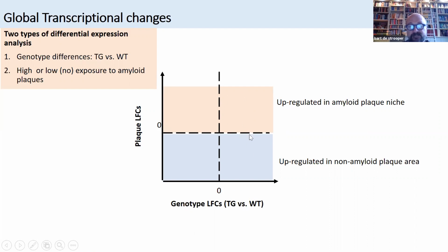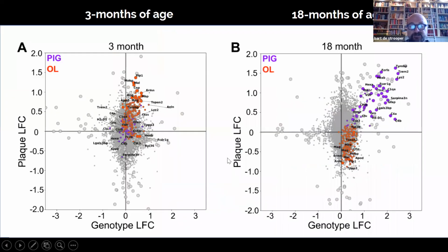And so here you will see the genes which are strongly upregulated in the amyloid plaque niche. And here you will see genes, for instance, which are upregulated in non-amyloid plaque area. And this is according to the genotype axis, and this is according to the plaque axis. And so here you see a part of the data. There is a massive amount, and I invite everybody to mine the data, which are completely available on our website.